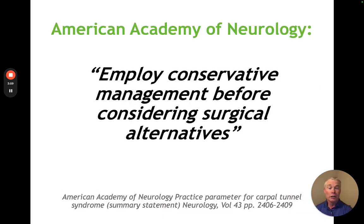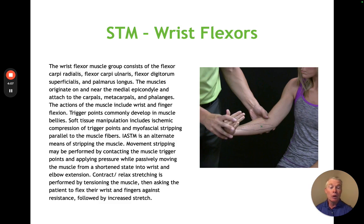So what do we do? Well, even the American Academy of Neurology says, let's try conservative treatment, that this is a much better option than surgery. One thing that you and I will do is our favorite technique for working out the wrist flexor, whatever that is for you.